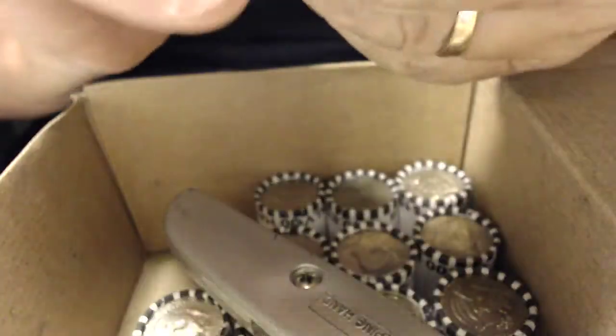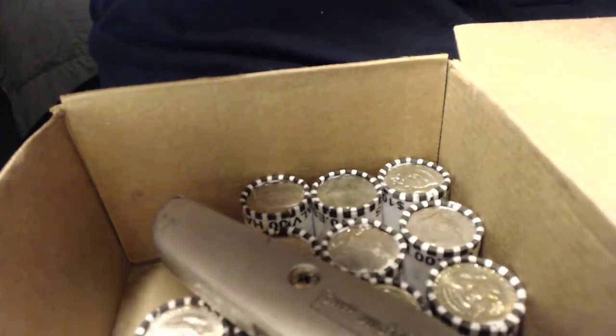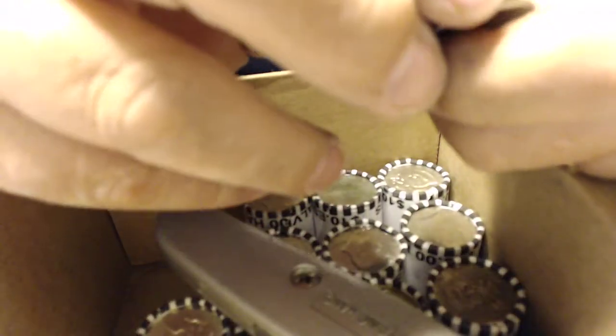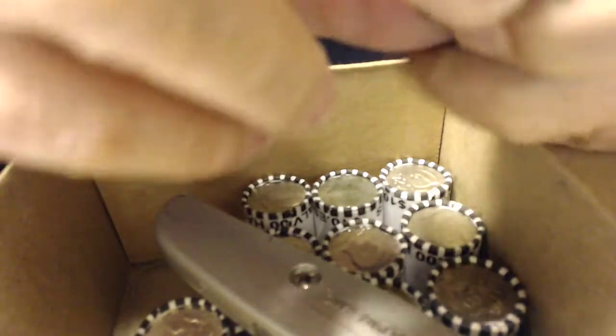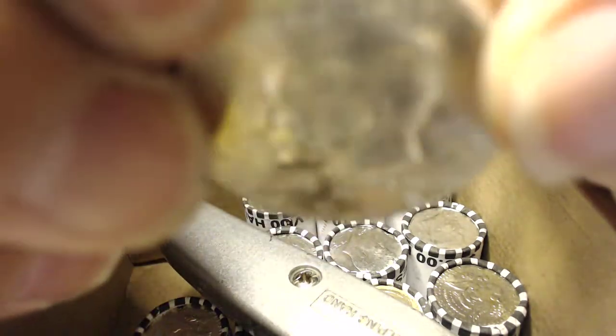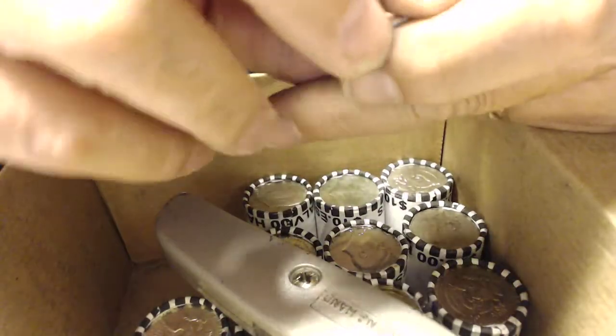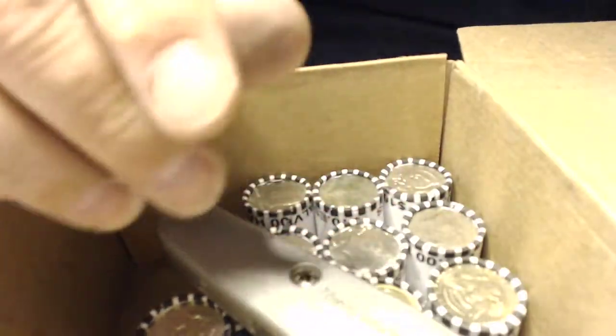79, 74, 77, 96, 84, 1965. There you go. There's a black one. Woo! 1964. There you go. Ooh, third one in this row. 1968, 84, 94.